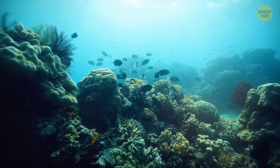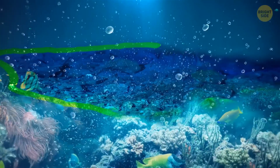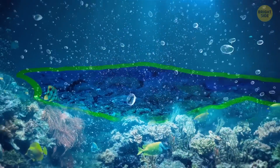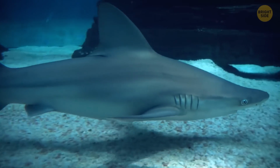It's even possible to find lakes and rivers beneath the ocean. They are denser than the rest of the water surrounding them, so you can clearly see the difference. When sharks need their morning joe, they go to a cafe too.